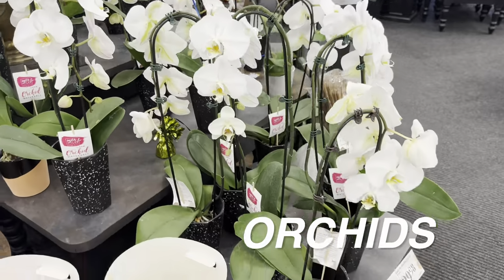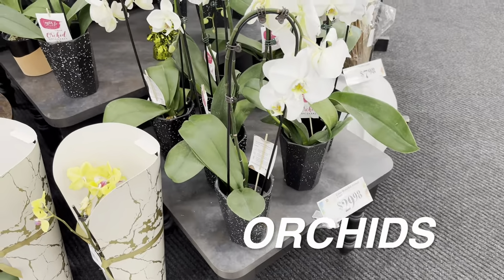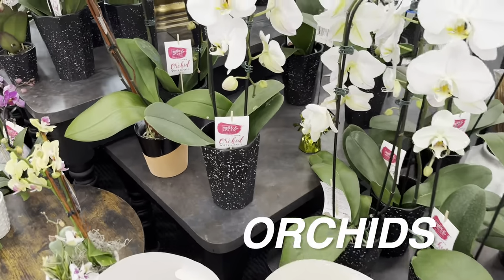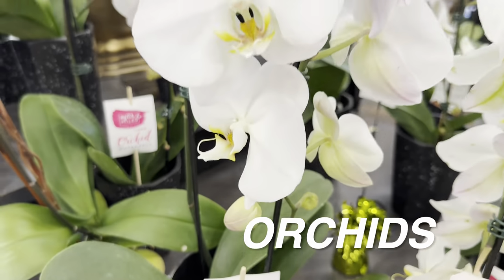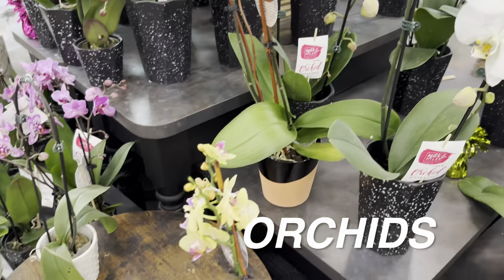The care tips, again, you just need to make sure that you are not overwatering them. Maybe water them every 2 to 3 weeks, and give them a good soak. Definitely don't let their roots sit in water because they will die. And some bright indirect light is all you need.